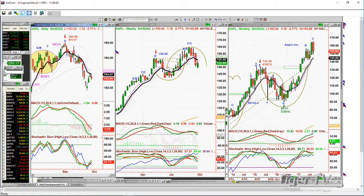But I do see that it's going to have some resistance. I think my eye says that it's going to be coming back to test the 149s. Hope that helps you there. The question, what was the question? Yeah.